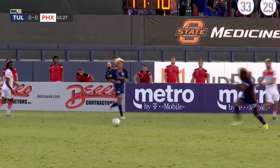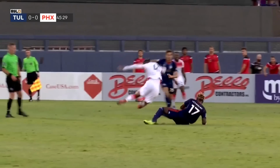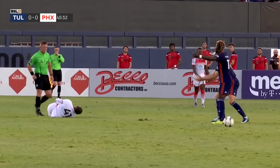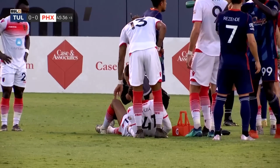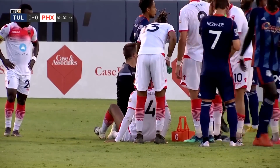Here's a slow-mo play of it. So he wins the ball, but both feet are up. It's definitely very dangerous. So you guys can comment down below what you think, if it was a red card, if it was a yellow card, or what. From my angle, initially, I thought it was a red card for sure. And as I watched the replays, I'm like, you know what?